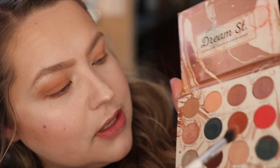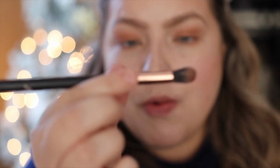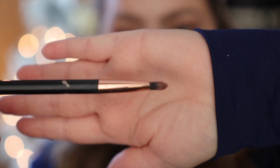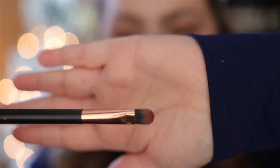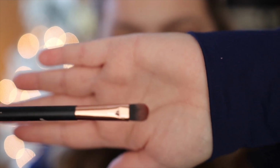The next step is to take that second darkest color that I told you about. So in my case, it's going to be this color right here called Potion. And I'm actually going to switch brushes with this one. I'm gonna use this brush, which has the blending side on it, but this side is more of an angled look. This will help me get into my crease a little bit easier. If I use that blending brush, it's really just going to be too much color and I'm not able to be as precise with it.